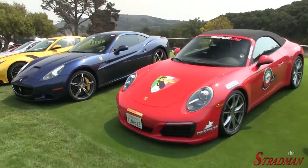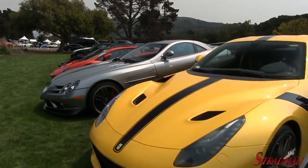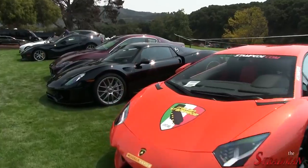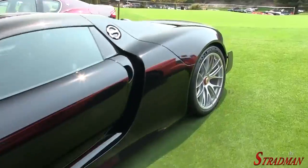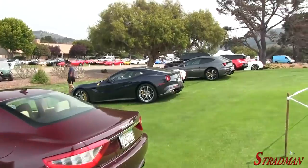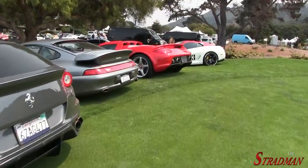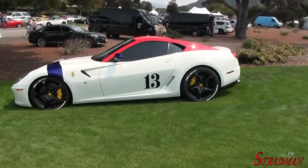Once again, just casually parked. Another TDF. 722. Couldn't just get the standard SLR McLaren. Aventador. Oh. And the Porsche 918 Spider. Because Car Week. Oh, and not to be outdone, F12, FF, 993 Turbo, Carrera GT, next to a 599 GTO.